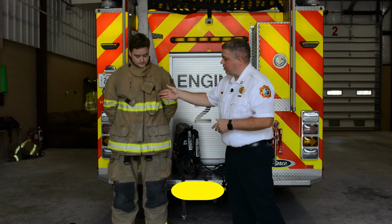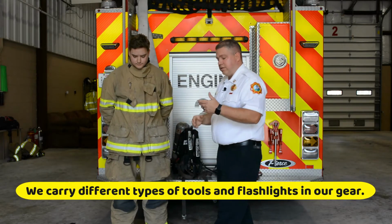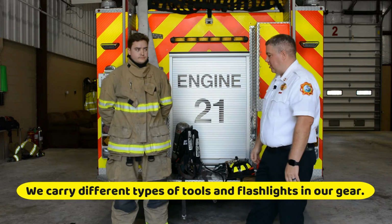You can see he's got a couple of pockets here for tools. He can clip a flashlight on, just different things that he needs for his job to make it easier.